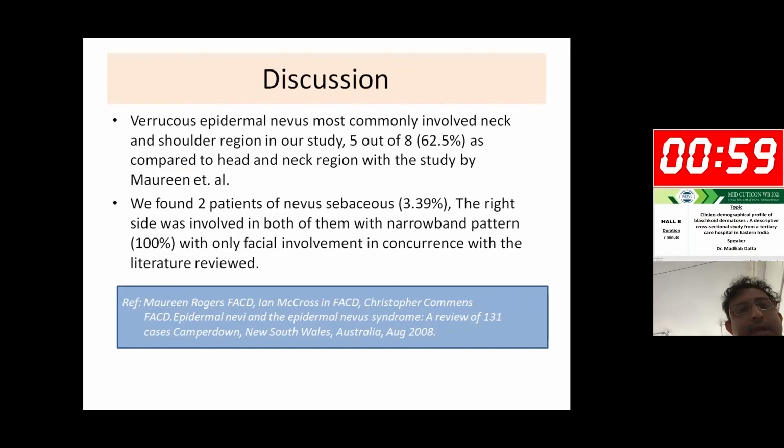Verrucous epidermal nevus most commonly involves the neck and shoulder region in our study as compared to the head and neck region in the study by Morin et al. We found 2 patients of nevus sebaceous. The right side of the face was involved in both of them with narrowband pattern, in concurrence with the literature review.